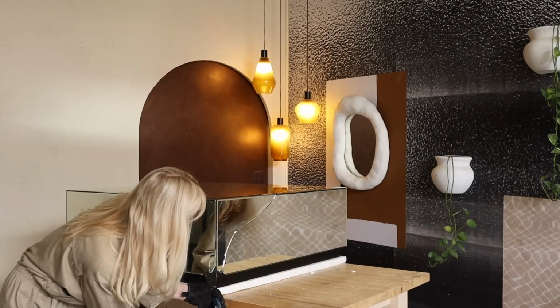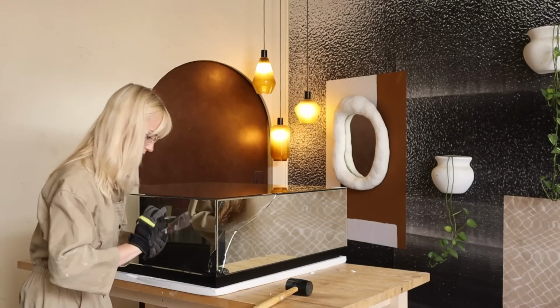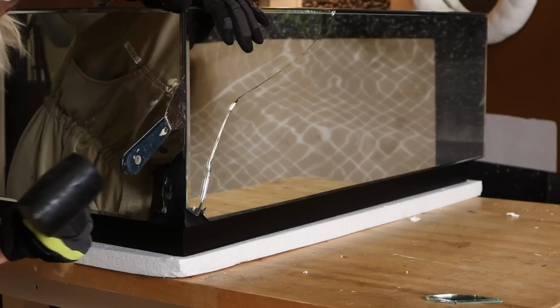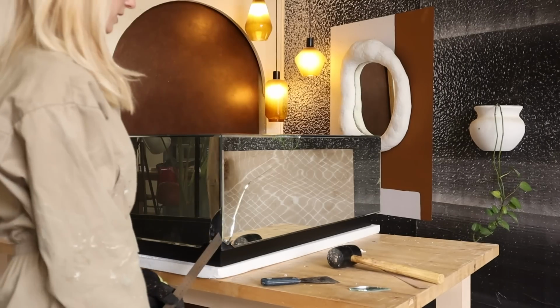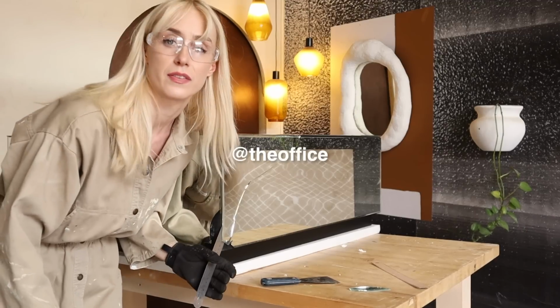This piece looks like it wants to go. Obviously there's just some adhesive on the back and that's what I have to work at. If I don't get a little quicker at this, it might take me all day. I wanted to find some wooden shims, but right now all I can find that I think could work and help me is this metal ruler. So let's see if I can just get it deep up in here. At the office, I'll get us a new metal ruler if I damage this one.